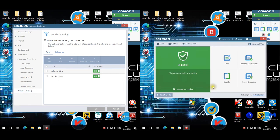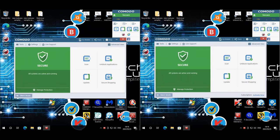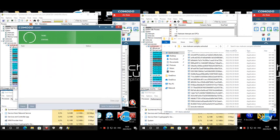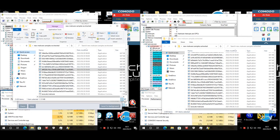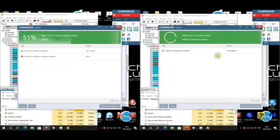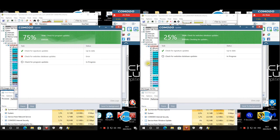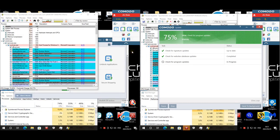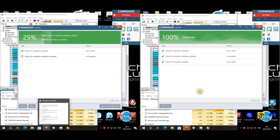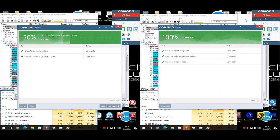Okay, so it's time to disable the real-time shield so that we can extract the malware, and then we will continue the test. Okay, now that all malware has been extracted, I think it's time to just make sure that these products are up to date. And we are testing 2,430 samples on each side. I'll just run the update again for this one. Okay, so protection is up to date.